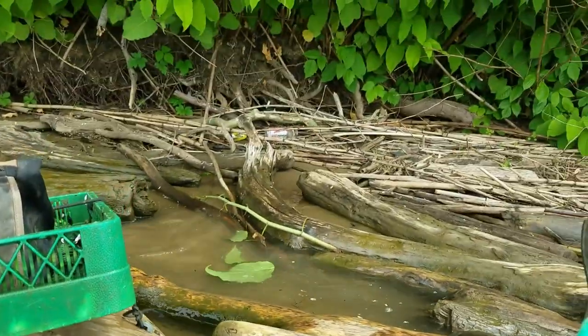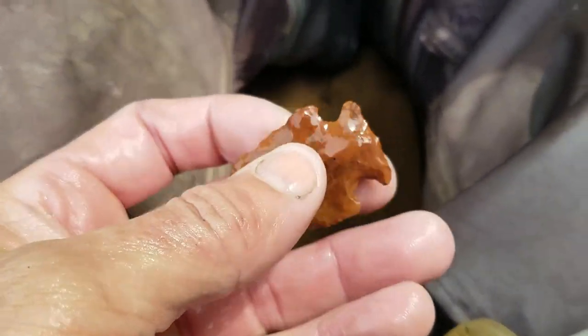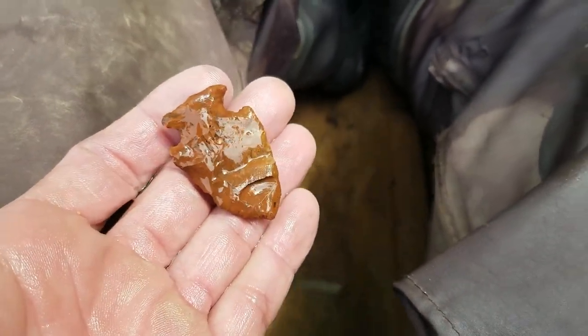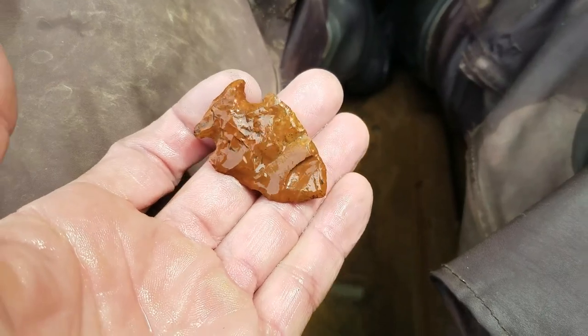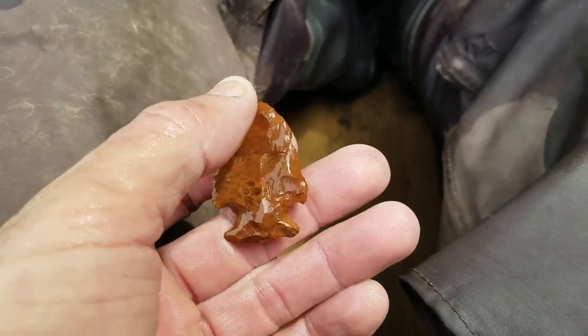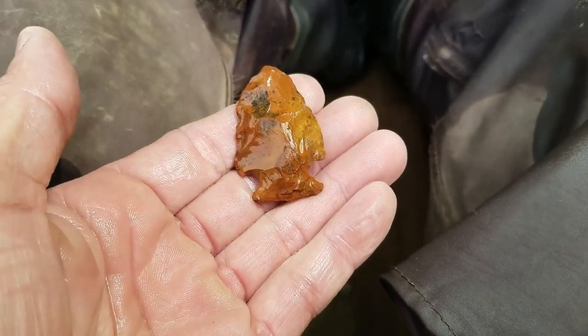Back here, taking a break. I'm getting ready to go. Thought I'd just give you a look at this point here. I found other stuff too. That's a beauty. It's heat treated chert, and it's a pentagonal related point. I'd say it was used as a knife. You can see the use on the side there. Little hafted knife. It's beautiful.